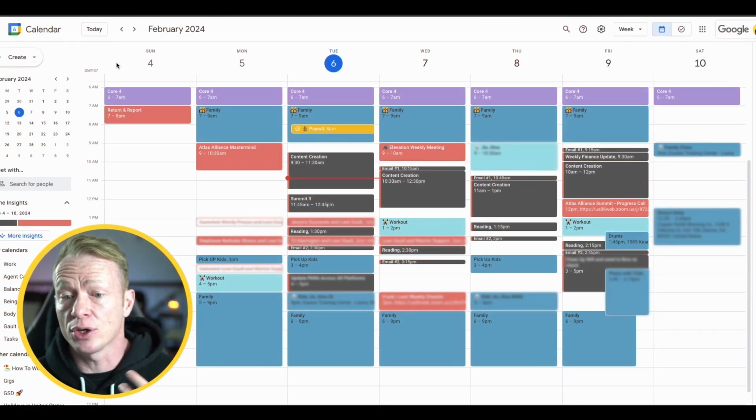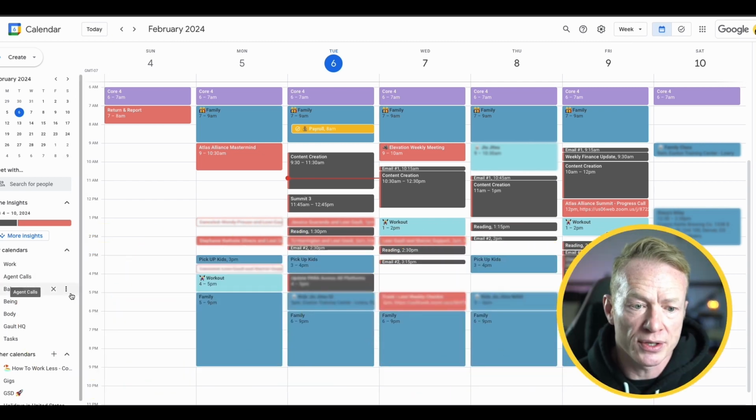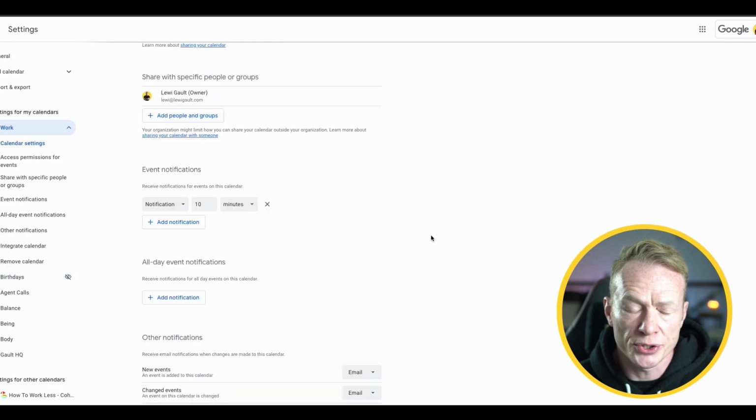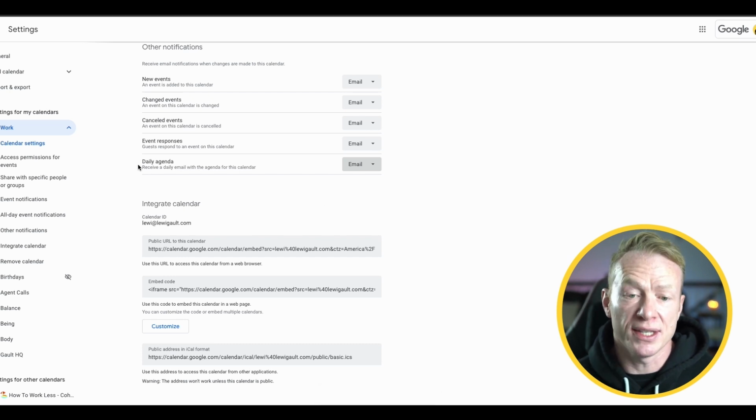Now, even if this may not be completely necessary in your business or mine at this point, there is something really cool you can do inside of Google Calendar to make sure that without having to go in and check everything, you can be notified of what your day is going to look like. All you have to do here is come to the left-hand side in your calendar. You can choose whichever calendar you want to get these notifications from, or you can choose them all. We're just going to hit options. We're going to go settings and sharing, and you're going to scroll down until you see this. Daily agenda right here. You're going to hit this and go to email, and now every morning you're going to get an email with your daily agenda for that calendar.